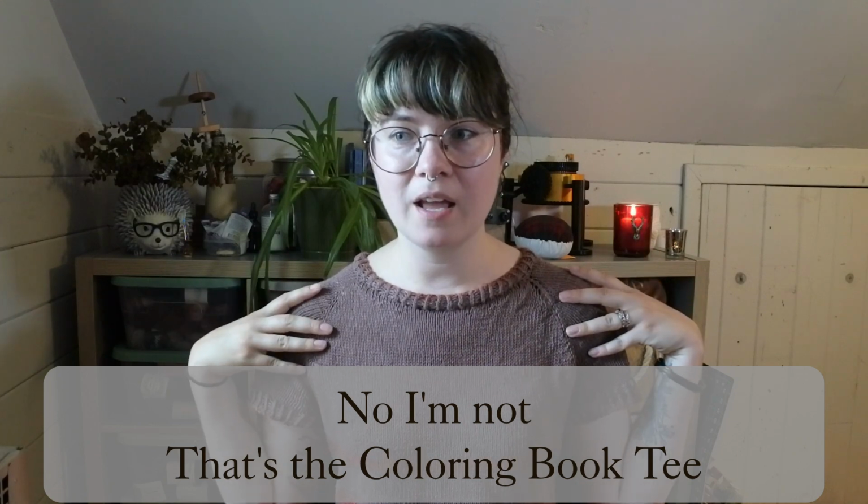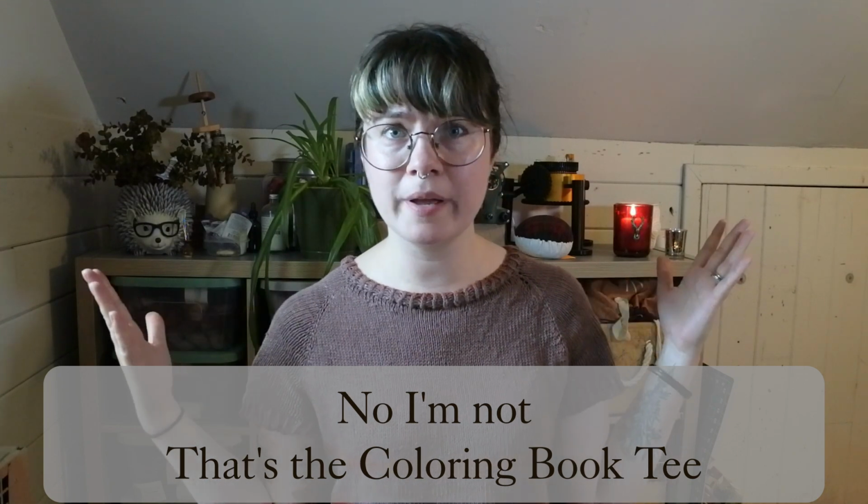Actually, let's get into what I'm wearing. I am wearing the As If tee by Aimee Sher Makes, out of a linen blend yarn. I have been living in this when I am not working in the basement doing things. We are redoing part of our basement right now to be a dye studio for Plies and Hellhounds. I'm very excited, but it has been a messy process.